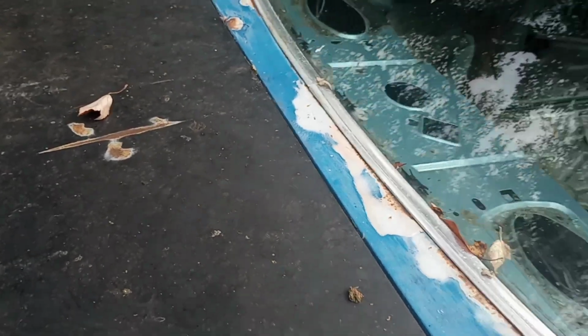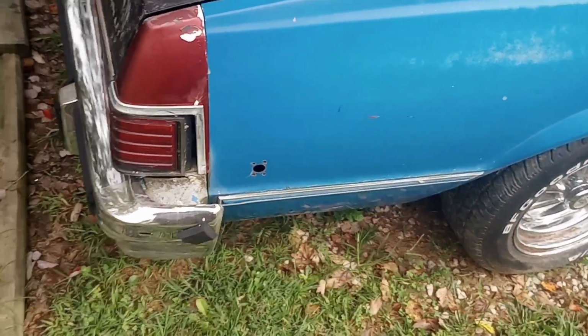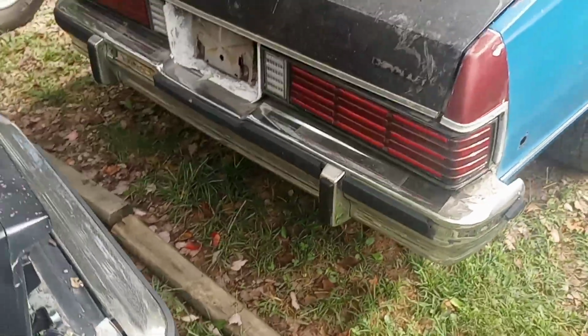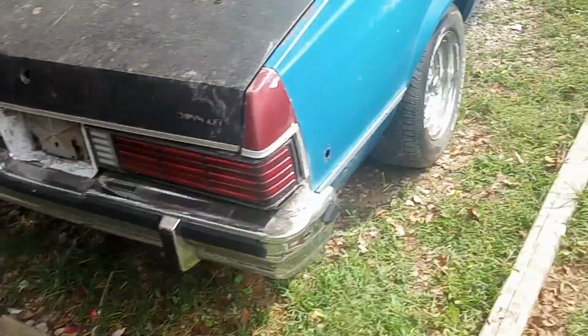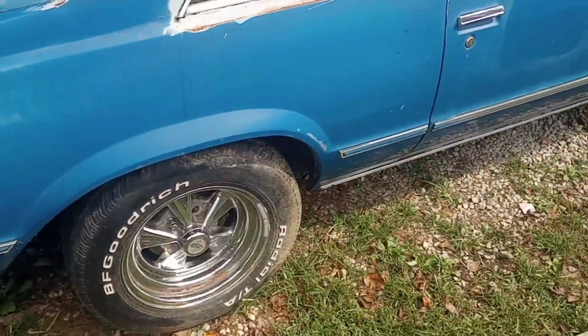This car was on the track at one time. I don't know much history on it. You can see where they did drill the holes there. That was for the gas tank shut off in case it ever got wrecked on the track. Like I said, they did change the corner pieces. They put 1980 Malibu taillights in it. I run the VIN, everything. It checks out. It's a real 78. We threw Dad's wheels on it.